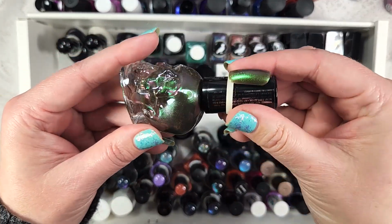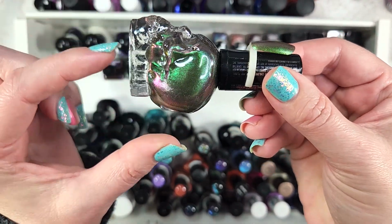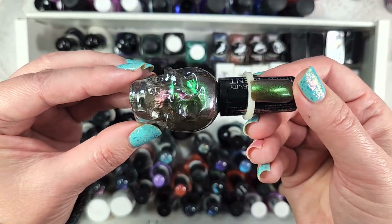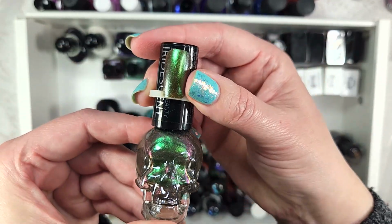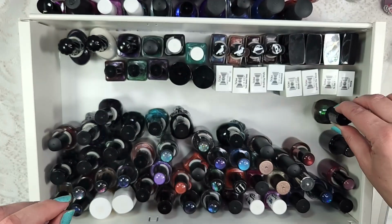for the most part, but this one is a really beautiful scarab green multichrome. You can see around the edges of the shape of that skull some of the colors that this goes to. You have purples, pinks, and gold. A little bit of orange as well. Here's more how it would look on the nail, but I do want to hold on to that one.